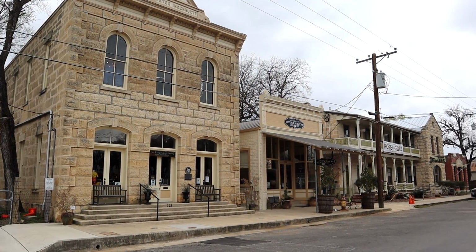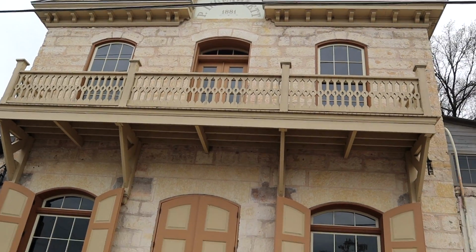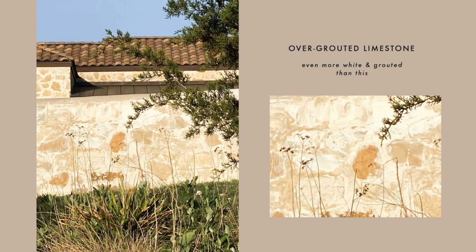So for the fireplace, in this part of Texas, there is a lot of limestone. A lot of the buildings here have either limestone details or the whole building itself is made of limestone. I don't like when it's close together, but I really like the stone look when it's over grouted and kind of whitewashed and washed out. So I want to do that on the exterior and the interior of the fireplace.